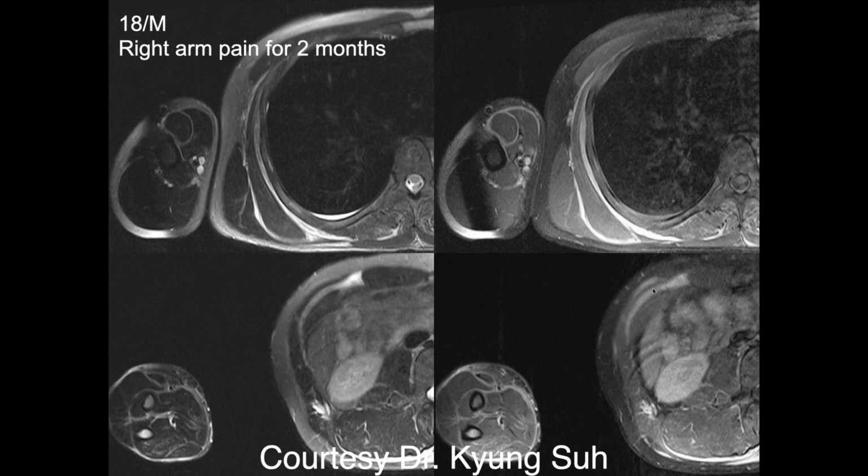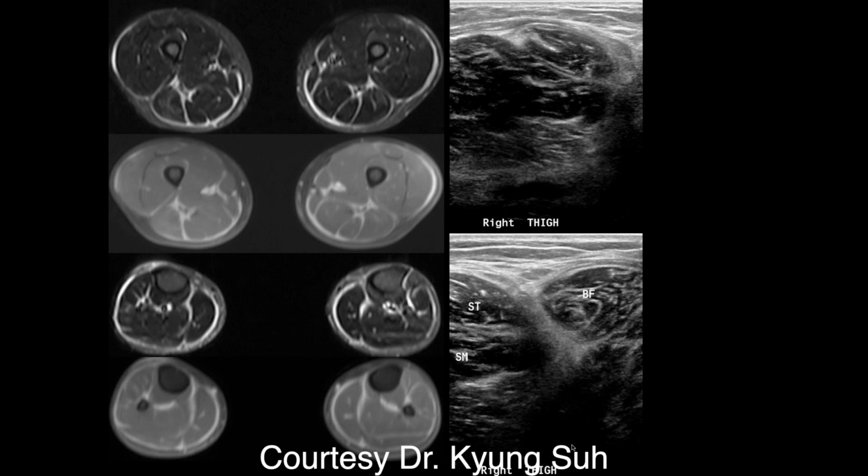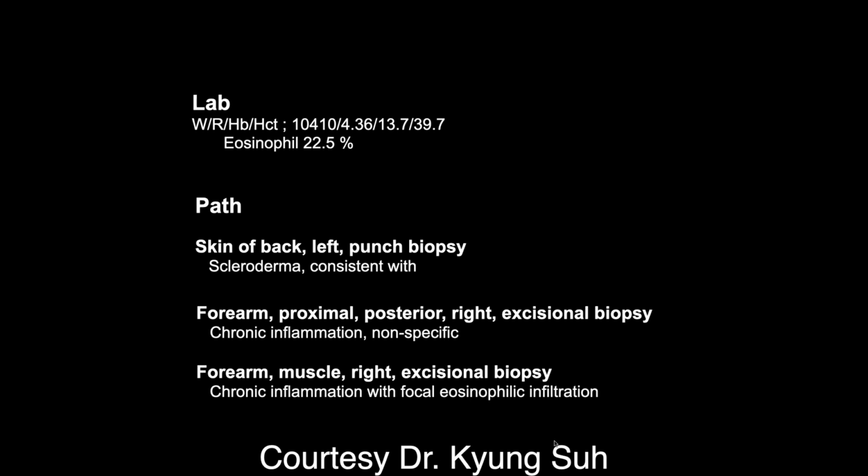So this is an 18-year-old with right arm pain for 2 months. Are these pre and post contrast images showing fascial enhancement of the muscles of the anterior compartment, and also some enhancement along the right thorax? And then here it looks like we have edema and fluid in the muscle compartments. He has increased white blood cell count with increased eosinophils, scleroderma on a punch biopsy.